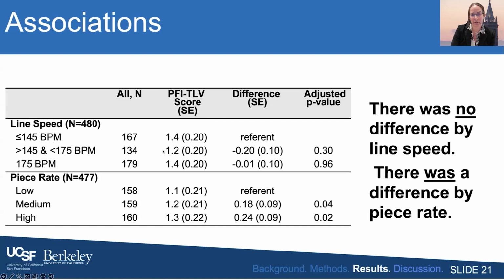If we compare the average PFI TLV score for the medium exposure category and the higher exposure category, we see that there's really not much difference. And you can see that here by looking at this column that shows the difference between, say, the mean PFI TLV score in the medium exposure group compared to the referent group, or this lower evisceration line speed group. And you can see that the p-values are not statistically significant. This is different when we look at piece rate.